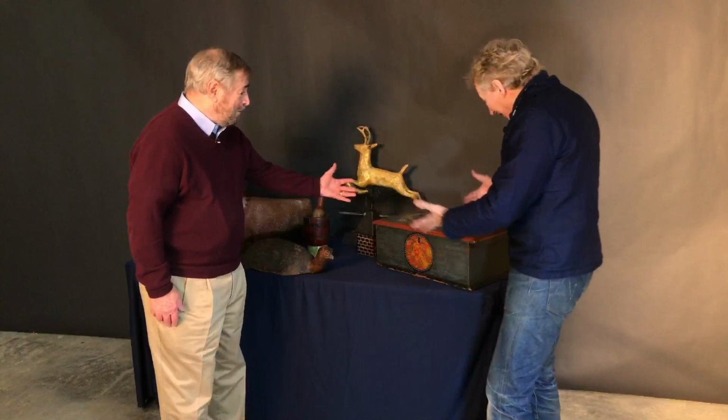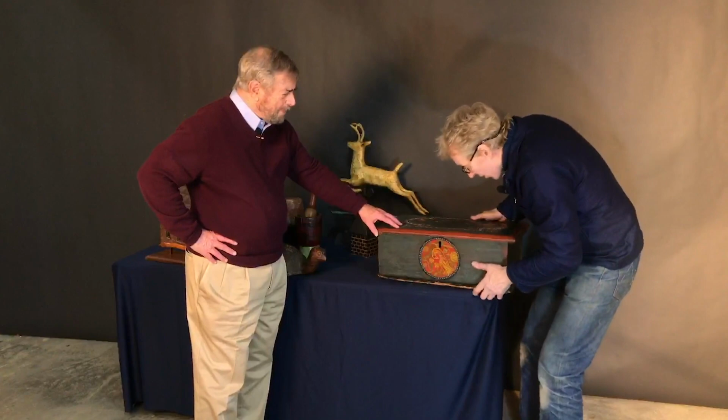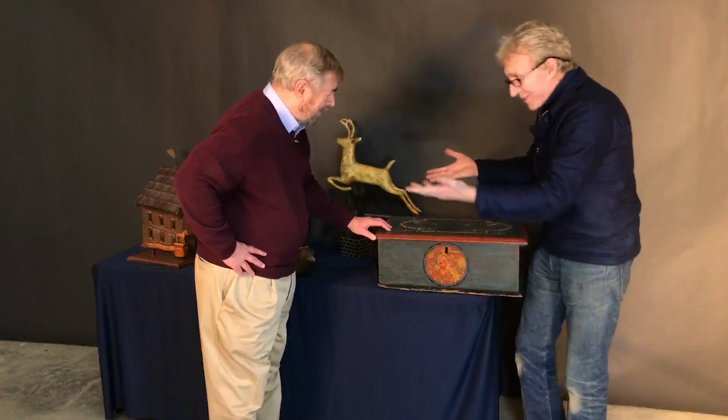Well, let's start with this guy. We found this box in Western Massachusetts. We like to shop in New England and bring stuff back to Pennsylvania. This had a kind of light provenance to Pennsylvania. We're not absolutely sure, but it's definitely Pennsylvania German.